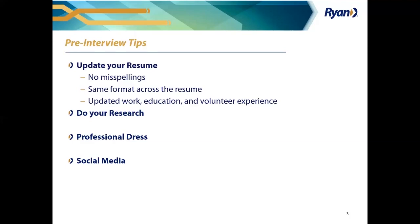Do your research. This is very important. I've done a lot of phone interviews where I've asked somebody, why Ryan, or why are you looking into our company? And they'll just say, I'm just looking for a job in finance, and you're a finance company. Well, to us, that comes off as you're just looking for any job, and our company was one on the list that you applied to. You should make it more personalized to you and to that company, because it shows that you actually care and you put in the effort to go out and look before the interview.